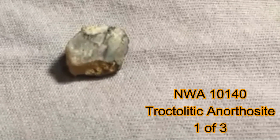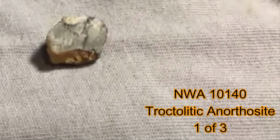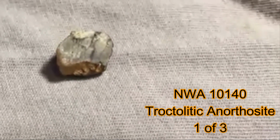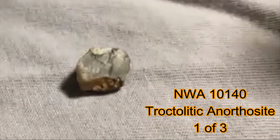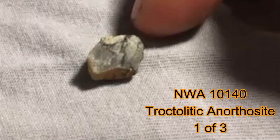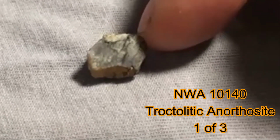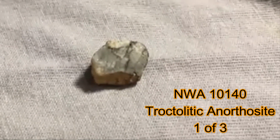And what I like about this one is that it was actually classified in part by a professor at Rutgers, right down the road from where I live. Oh, cool. I won't be able to show it on video, but at the very corner of the shock melt going through there, it does have the tiniest little green glassy vitreous crystal in that shock melt vein. Very cool.